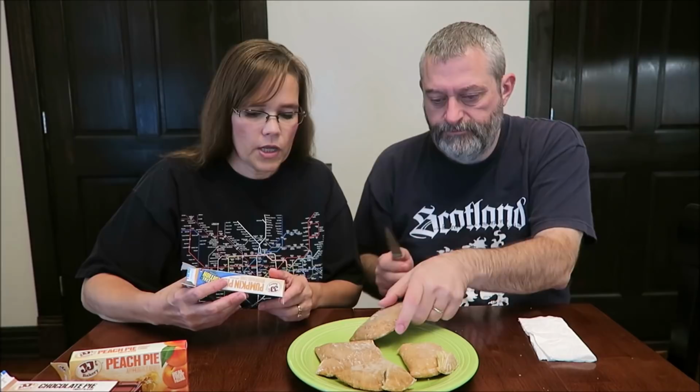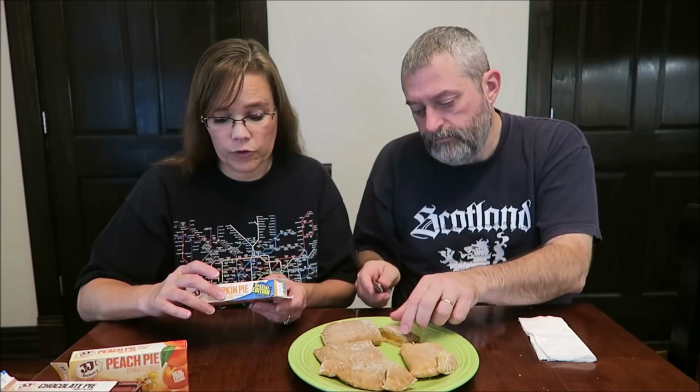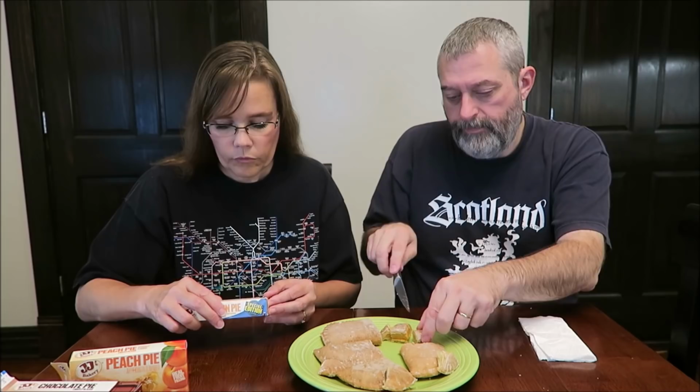Now this is the special edition. I didn't mind the lemon. It's not one I would buy, but I didn't mind it. This is special edition pumpkin pie, and it says pumpkin pie with other natural flavors. It's got a ton of filling in it. They're all lightly glazed, and this is also 410 calories. And I'm really looking forward to this because I like pumpkin.